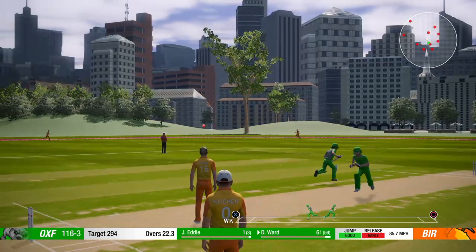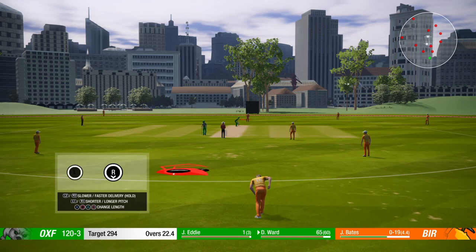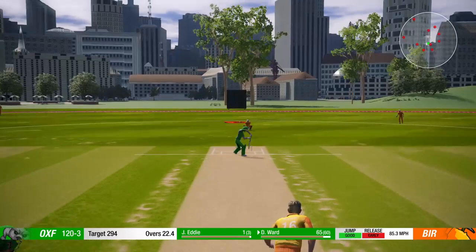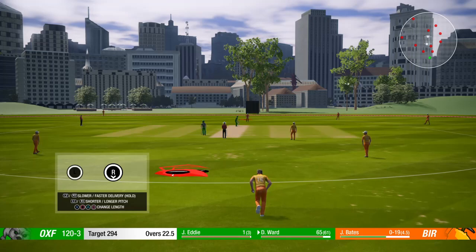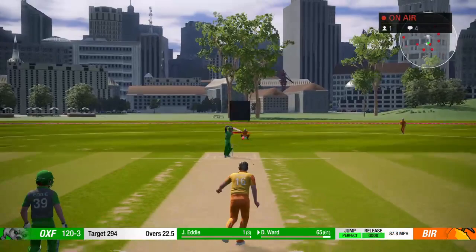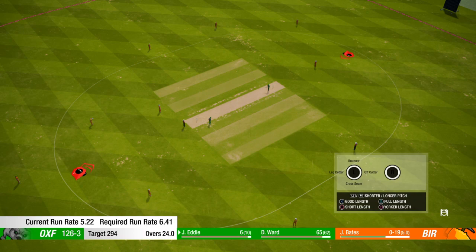Is that playing as Warwickshire on this game? So I don't think you can actually change the team's name. If they're say Warwickshire for one thing, then they've got to be Warwickshire for everything. Still the Bears either way, Warwickshire or Birmingham.